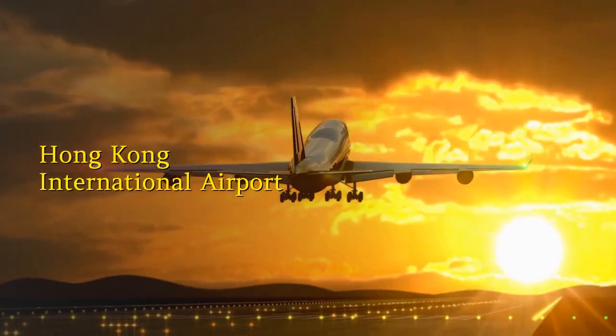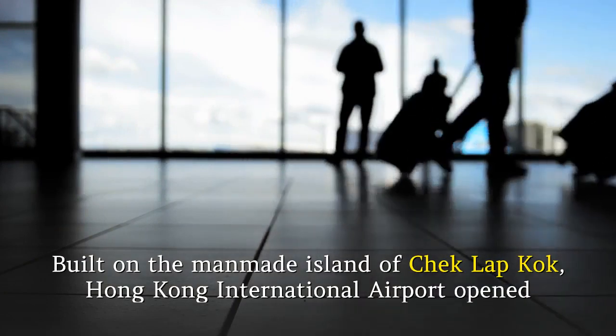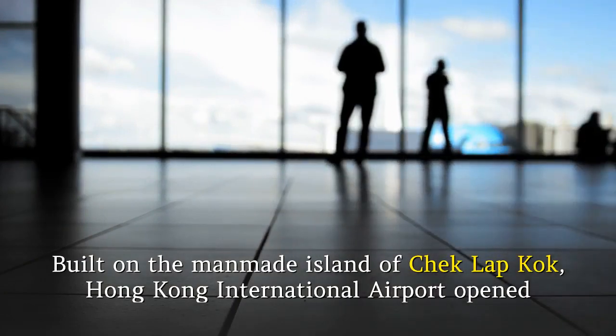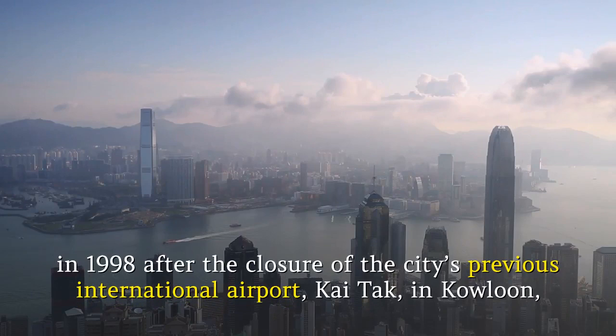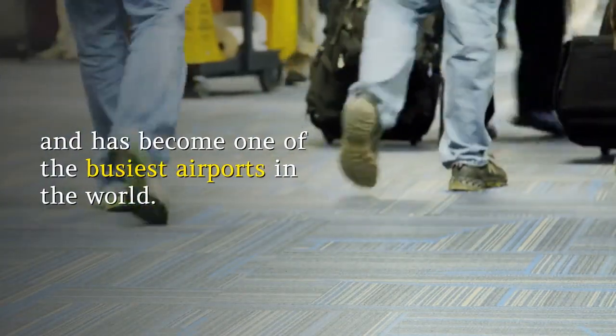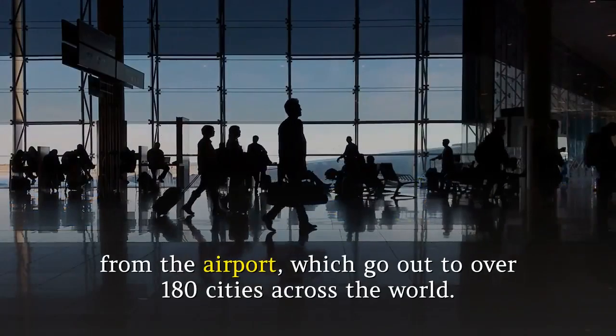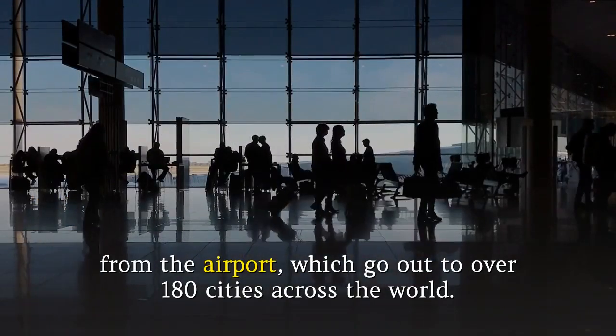Hong Kong International Airport. Built on the man-made island of Chek Lap Kok, Hong Kong International Airport opened in 1998 after the closure of the city's previous international airport, Kai Tak, in Kowloon, and has become one of the busiest airports in the world. Over 100 airlines operate flights from the airport, which go out to over 180 cities across the world.